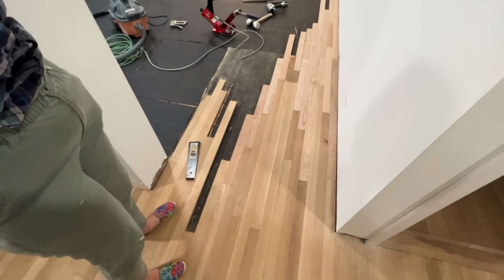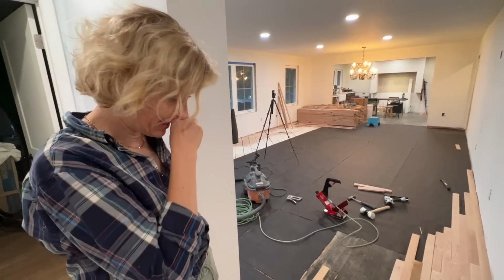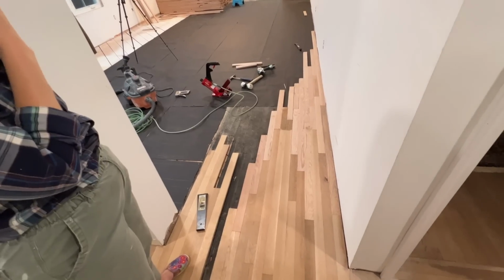But red oak is more porous, so when we put the stain on, it takes in the stain more, so it gets much darker. I was literally sleepless in bed last night about how we were gonna get this. I was gonna have to do some crazy artistry with stains.